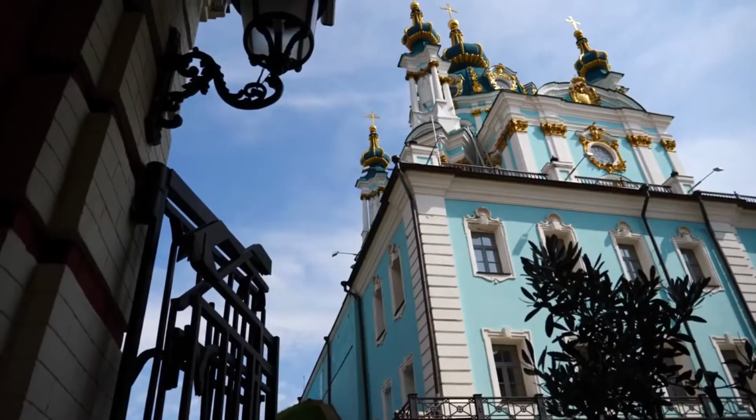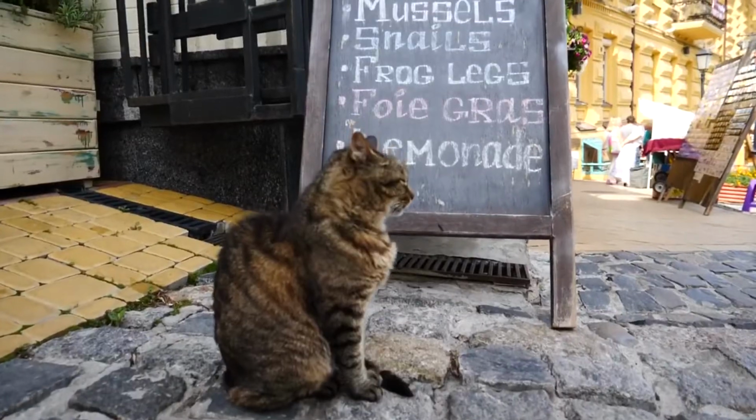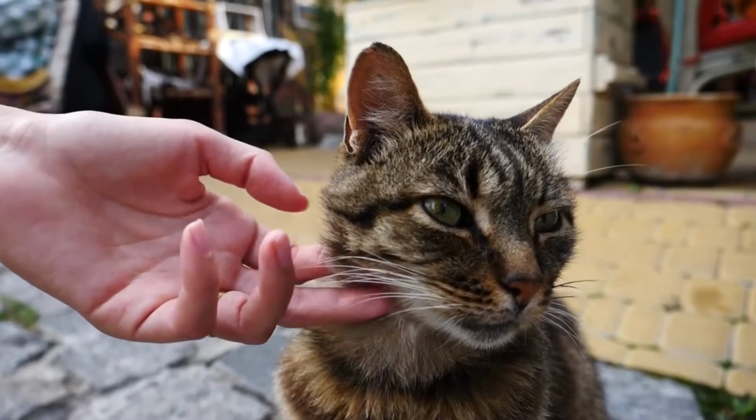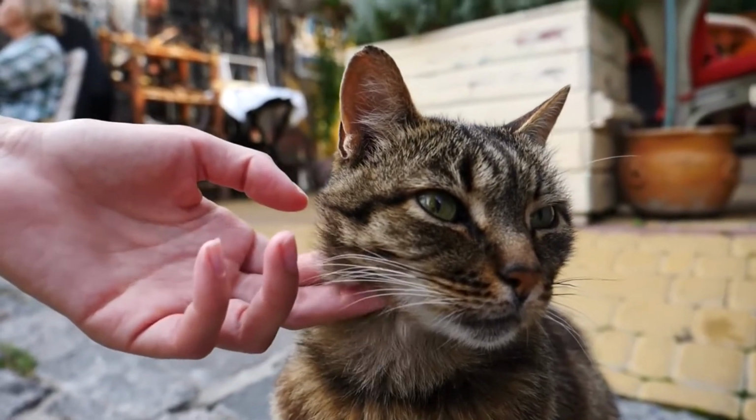So it was time for lunch. We're right by a major attraction. This is St. Andrew's Church. Ta-da! And we were looking for a place for lunch, and we're like, where are we gonna go? And how did we choose this place? We saw this cute cat sitting out front. So friendly. Love giving strokes. So we were like, that one. Cute cat, we'll eat here. The cat brought us in, basically. So lunch is served.